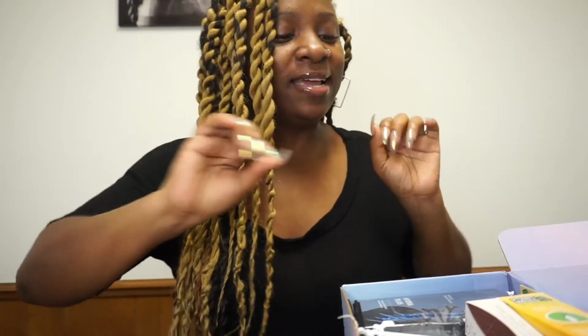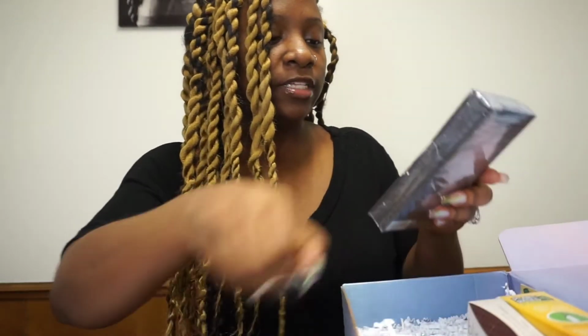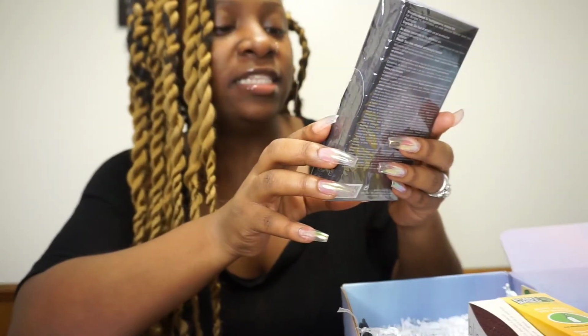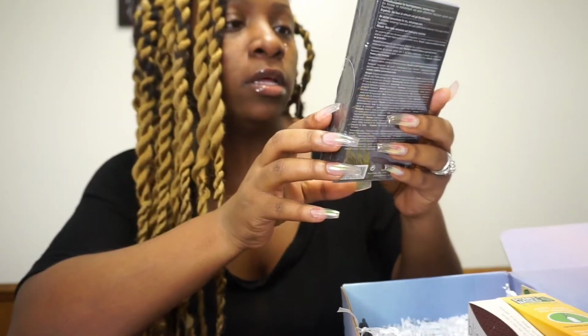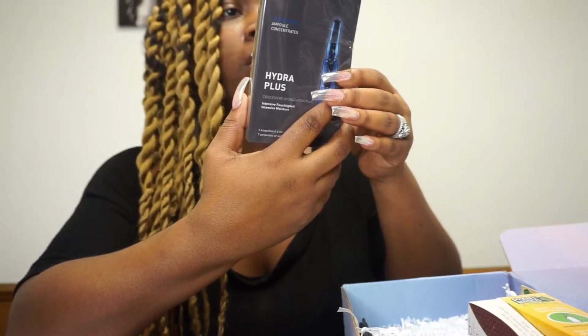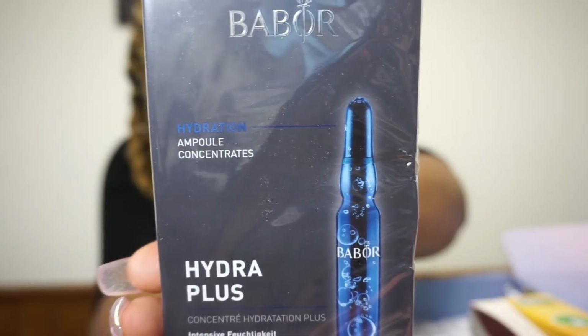All right, so let's jump in here and see what else is in here. This here is the Hydra Plus. It's intensive moisture. I'm not exactly sure what it is, but we're gonna find out. So that is right there. That is from a company called Barber.